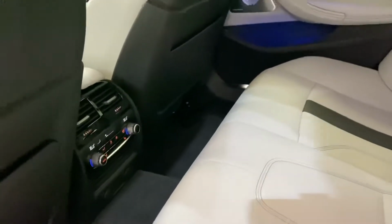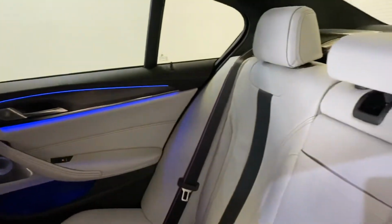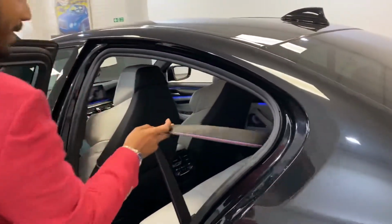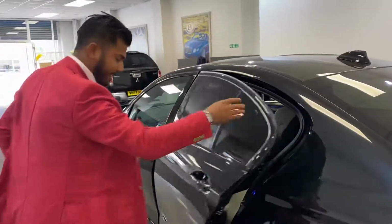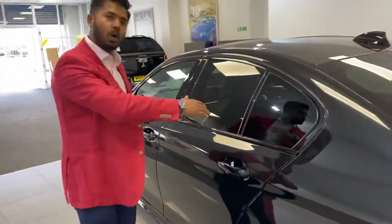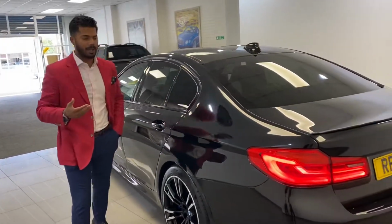Leather is unmarked. You have got Isofix fitments in there as well, so it is kid friendly and family friendly. You've got the M seat belts as well. So if we look here, the seat belts, this is an upgrade. And you've also got comfort access. So if we come a bit closer, you'll notice some little dimples in the door handles. So as long as the keys are in your pockets or in your handbags, you can walk up to it. It'll unlock. As you walk away, you press that and it'll lock the car.